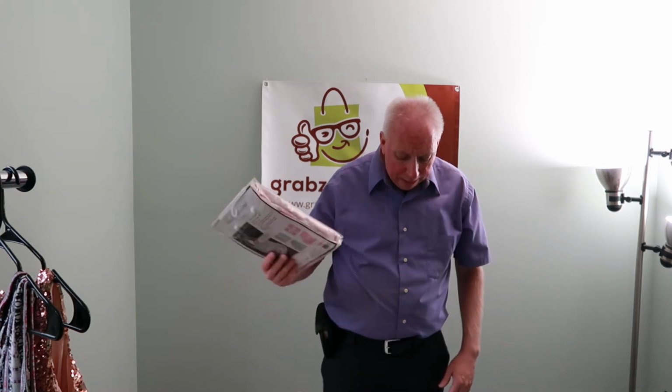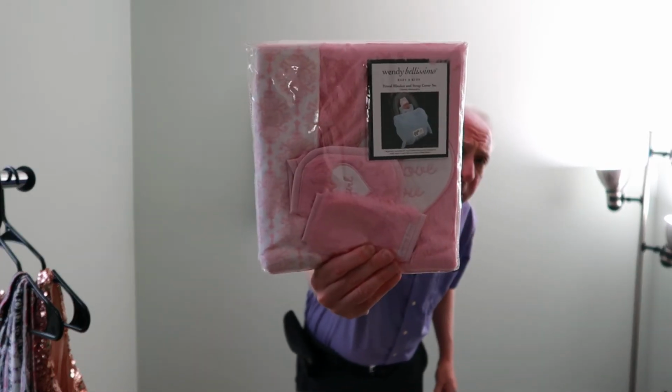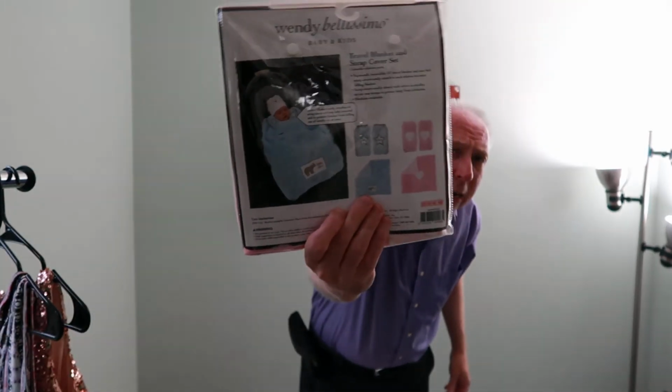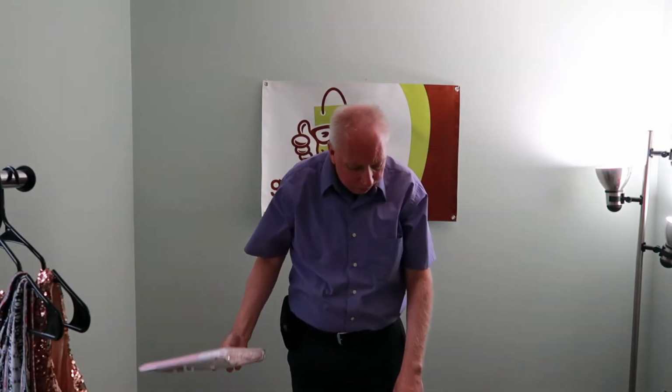The next item we're going to have is a Wendy Bellissimo travel blanket and strap cover set. It's pink and it's $25. And you can see the little cover straps for the babies. And again, you can see it unfolded and everything online. And this is brand new. And I believe the price for this is $25 plus, I'm not sure if I put free shipping on it or not, but shipping.